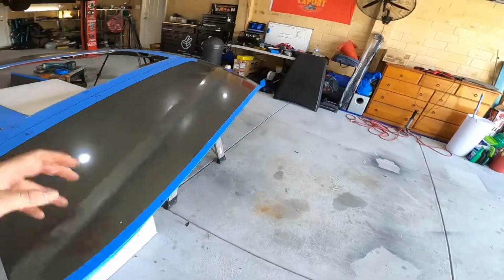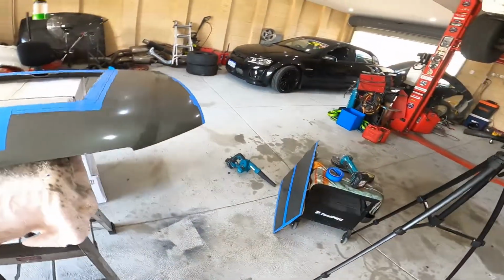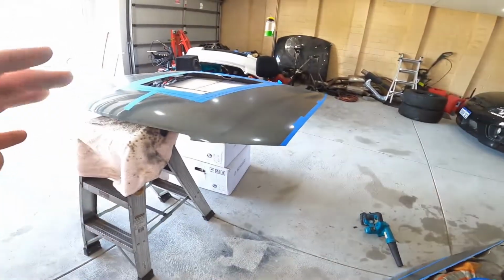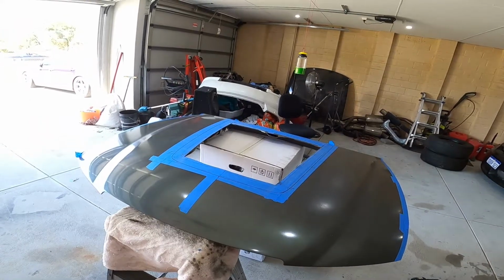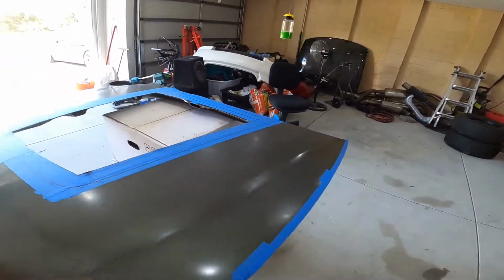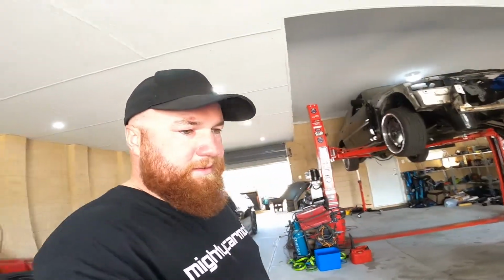Once I get all the holes drilled and it temp fitted on with the bolt holes, I'll then go back and grind all the excess stuff off I don't need and make it neat on the underside and spray it so it doesn't rust and everything. But for now, the main focus is just getting the holes drilled in both the scoop and the bonnet, and then bolting it down, seeing how we go. So I'll get on with that and come back after. GoPro's going to die soon, so I don't want to time lapse it. But anyway, we'll get back to it.